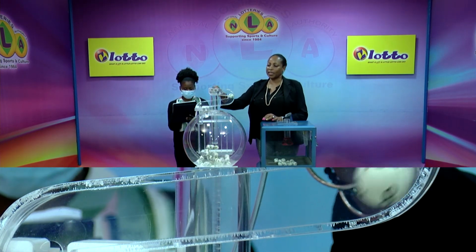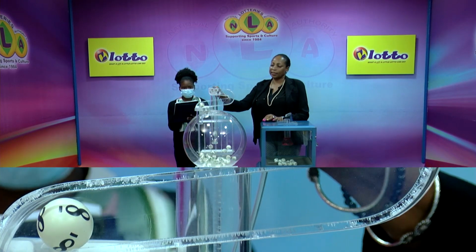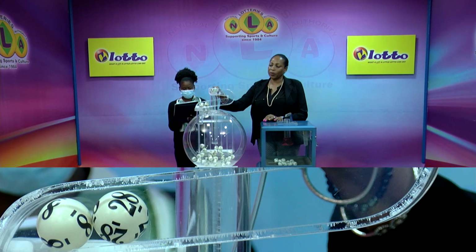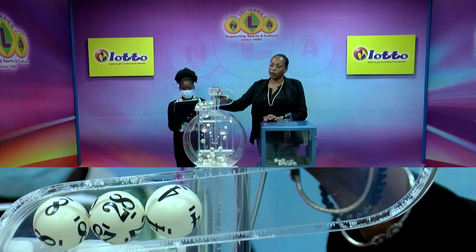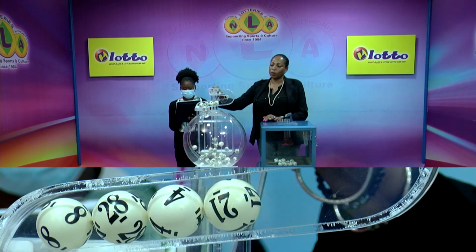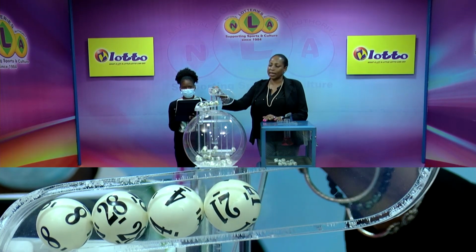First winning number is 8. Second winning number, 28. Our third winning number, 4. Fourth winning number, 21. And the fifth winning number is 10.